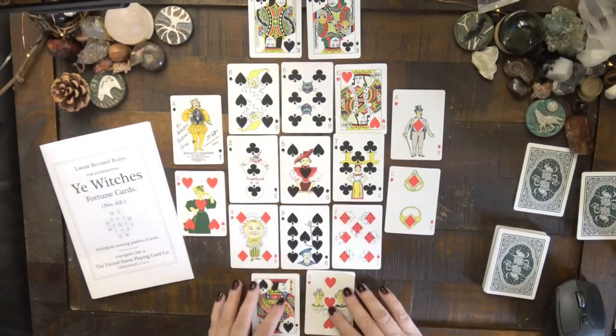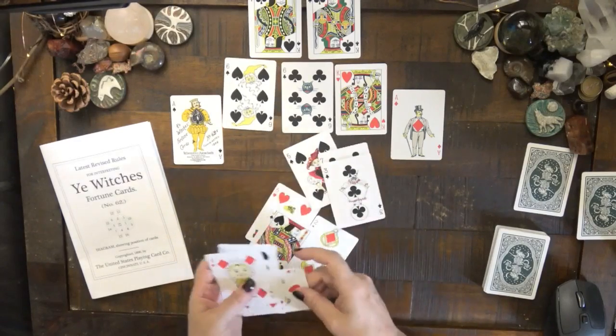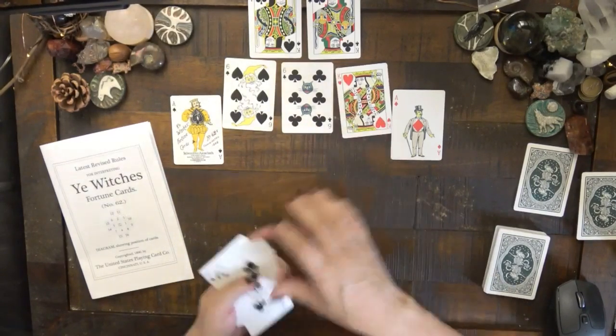But I enjoyed this. It's a great little deck. It was cheap. I want to say it was like 12 bucks. I could be wrong. I'll put a link to it. And it's just a little piece of history just to see these.